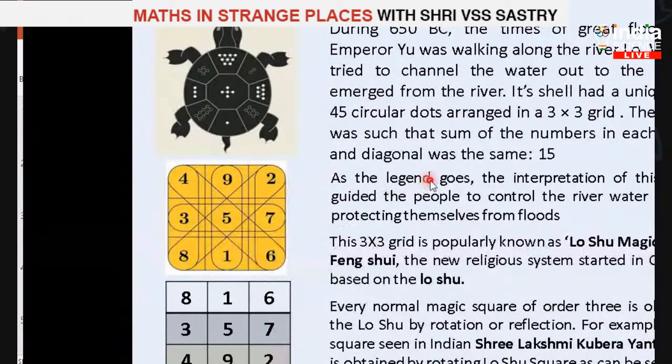As the legend goes, the interpretation of this grid pattern guided the people to control the river flow, thereby protecting themselves from the flood. In fact, this 3 by 3 grid is popularly known as the Lo Shu Magic Square. Nowadays, Feng Shui, a religious system started in China, is based upon this Lo Shu. It is also very popular in India. Every normal magic square of order 3 is obtained from the Lo Shu by rotation, reflection, etc.